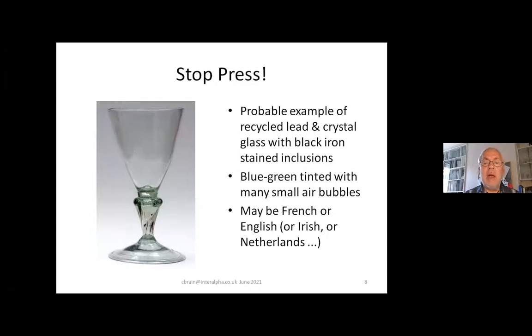When I was preparing this talk, I thought it would be ideal to be able to show an example of what was almost certainly a recycled glass, warts and all, or in this case, iron stains and all.